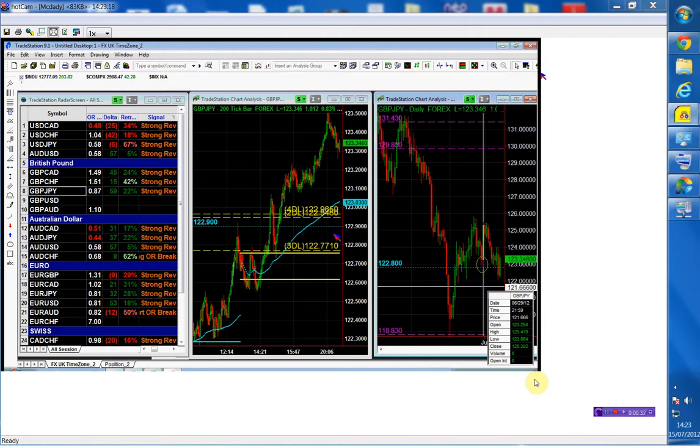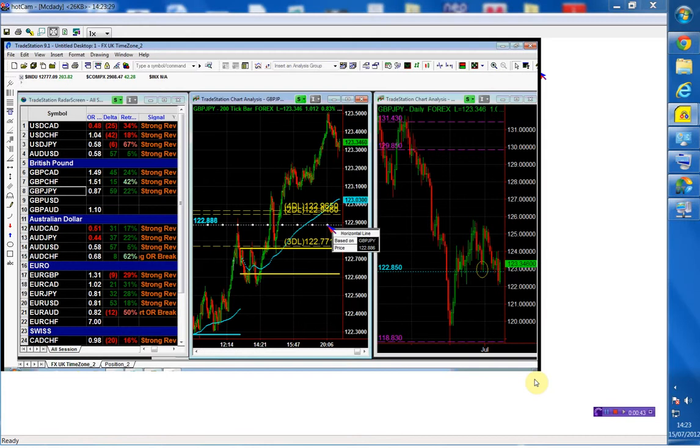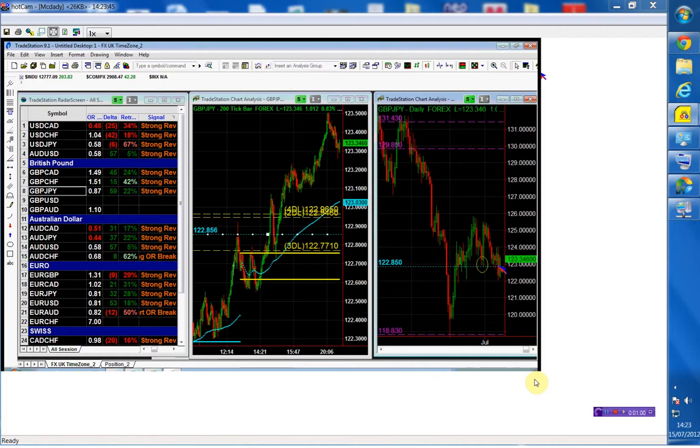122.86. It's slightly different from whatever data you have, but it's pretty much the same principle. 1 or 2 ticks different doesn't really make much of a concern in the foreign exchange market. And you can see now we had a structural failure to the downside that did not continue. The capitulation did not continue.